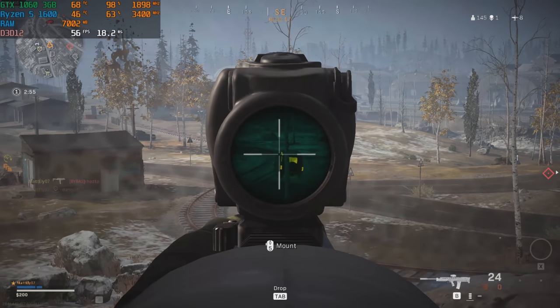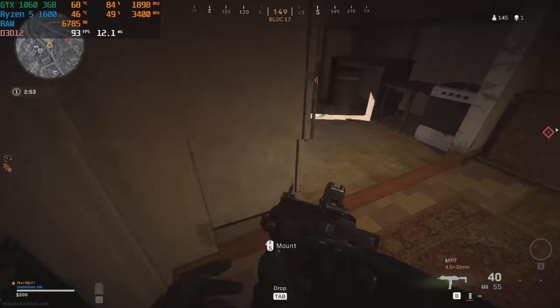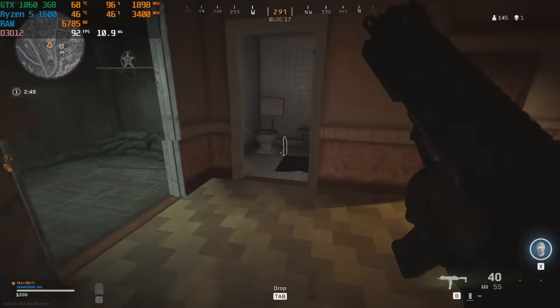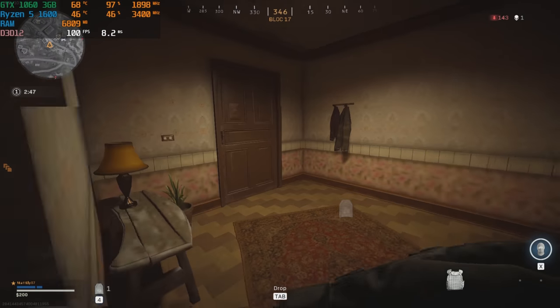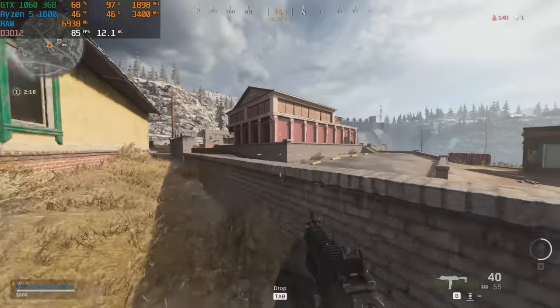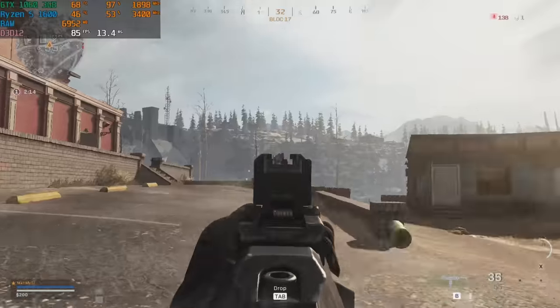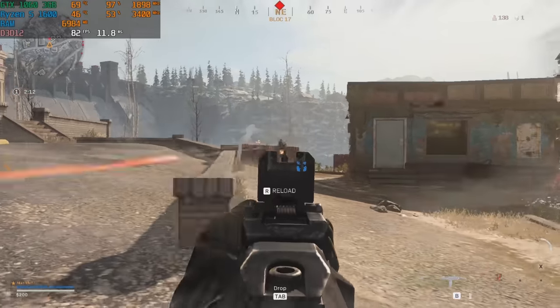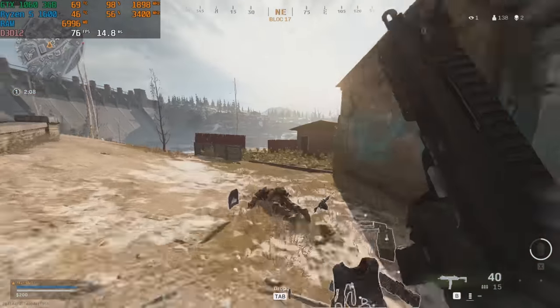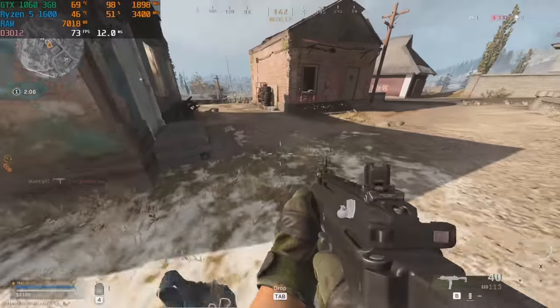I was easily able to get some kills on my first drop in Warzone solos, and I think it's more than playable. But if you were to build this system and you can spare a little bit of money or are willing to sacrifice things like the RGB fans, you could go with 16 gigs of RAM and maybe an RX 580 4 gig or even 8 gig model for a little bit more and get far better results in games like this that are more VRAM and RAM dependent.